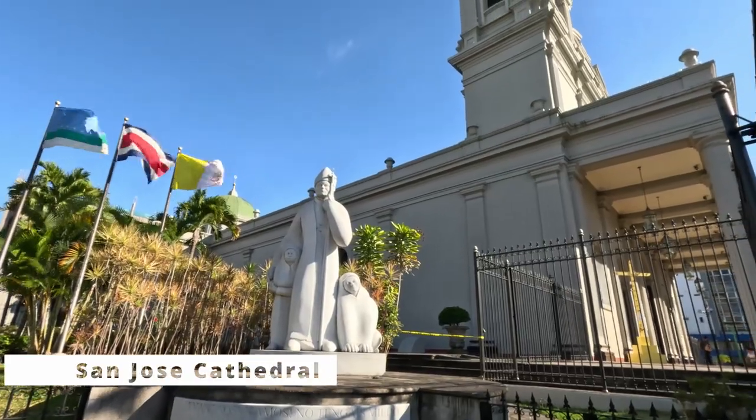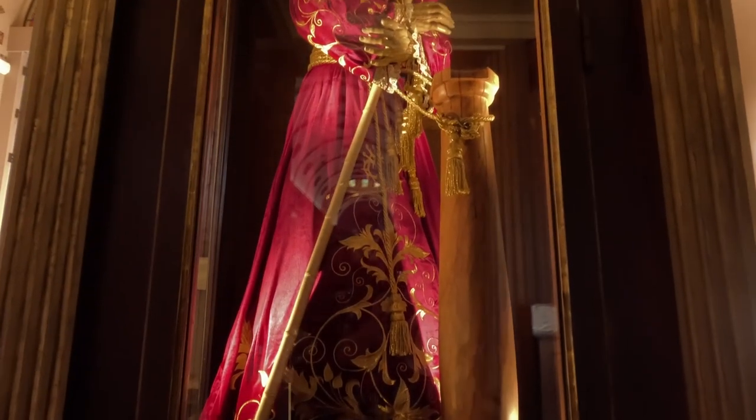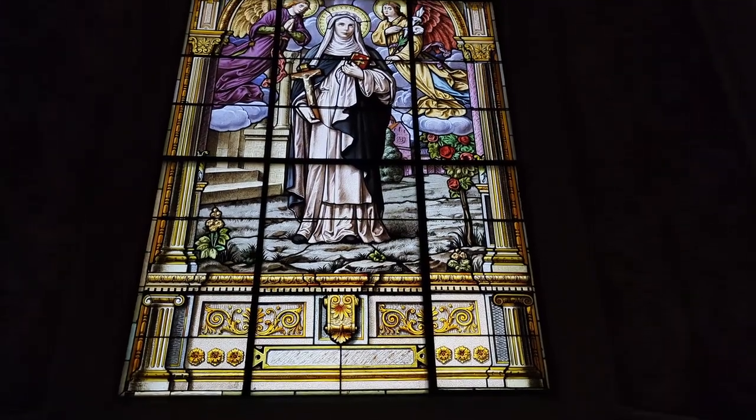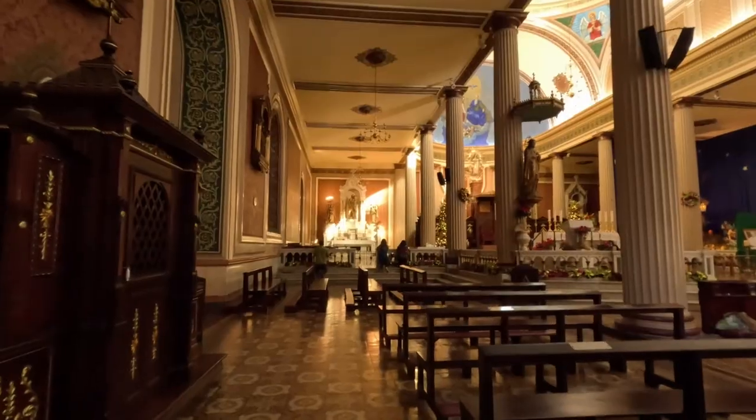Another spot that you want to check off on your San Jose list is here at the cathedral. And this is a place that's definitely open on New Year's Eve, like today. So you can definitely go in and check it out. It is beautiful. The artistry all throughout the whole cathedral is absolutely fantastic. The stained glass windows, man, those are some of the best I've ever seen. Just the artwork is fantastic. But this is the main cathedral here in the center of San Jose, and it is definitely worth checking out.